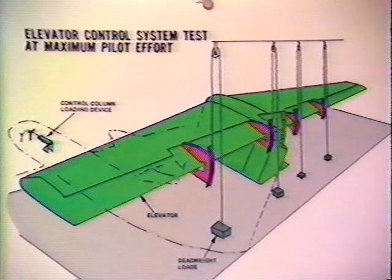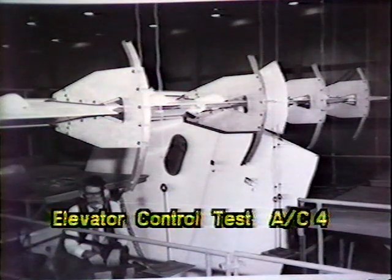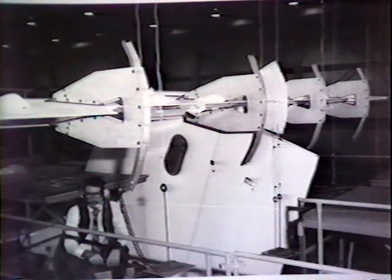Other system tests require access to a production aircraft. Here, the elevator control is operated under load over full travel. Similar tests to those on the elevator were conducted on the aileron, flight spoilers, and rudder control circuits.